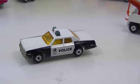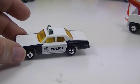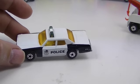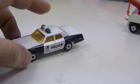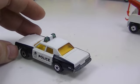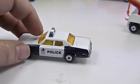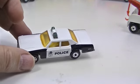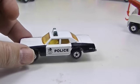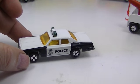Superfast with a very bouncy suspension. This particular one is one of the earlier ones that came out. The first two variations on this were almost similar, except I think the first one had solid blue lights, and this one has the transparent blue lights. Interesting that the lights are not part of the window piece. They're separate colors. So you get a little bit extra detail on that.